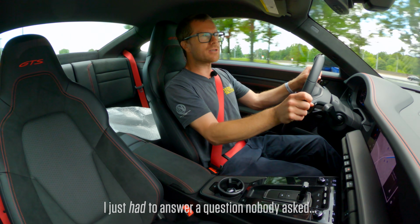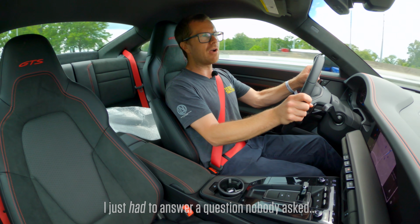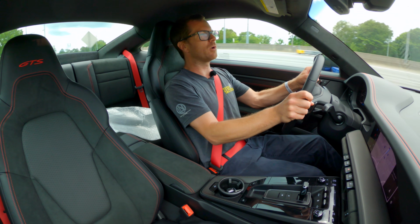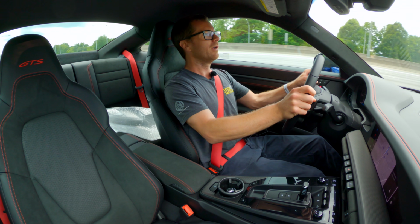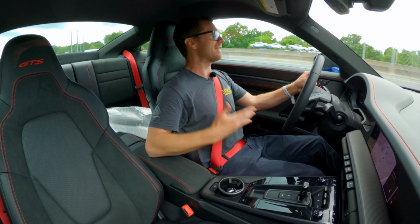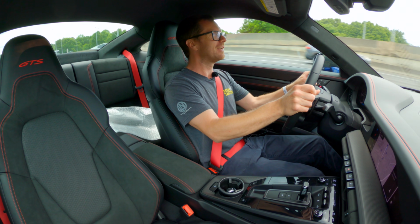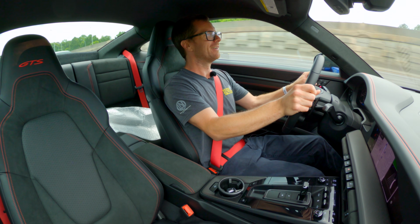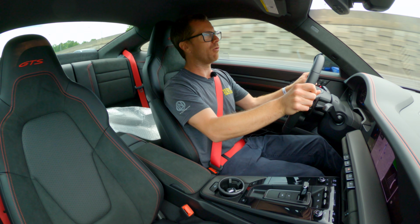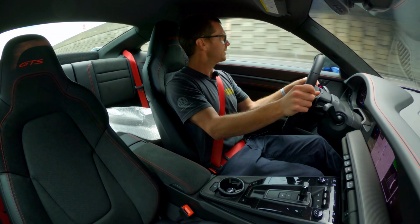For autocross, I probably wouldn't buy this car. I'd probably buy this if I loved to drive back roads and really wanted a car that could do it all. Back roads, daily driving, maybe the occasional track day, and yeah, it'll do an autocross. But probably this isn't the right car for that, being a little bit heavier weight and all-wheel drive.